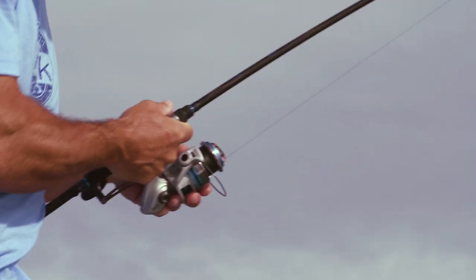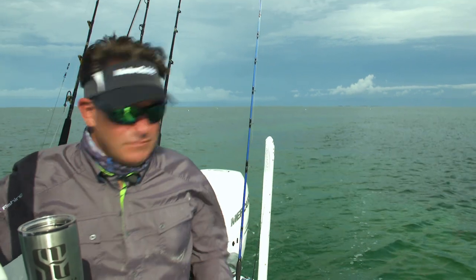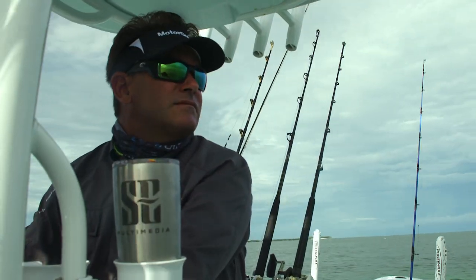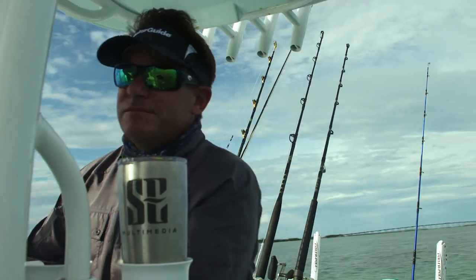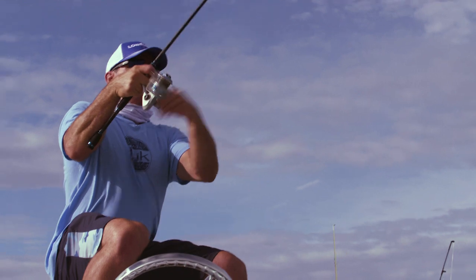Headed back that way. You want me to go to him? I don't know. Yeah, we're gonna have to go to him. All right, I'm going to him. I'm good, man. You can go as fast as you want to. He's going right between the two pilings. He's got me wrapped on something. Keep going.